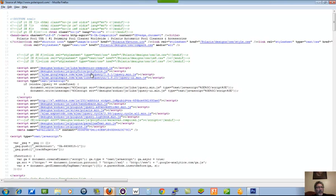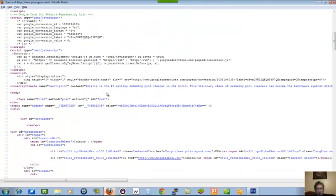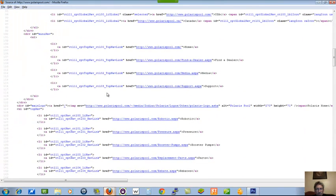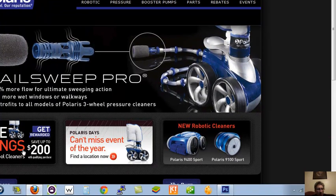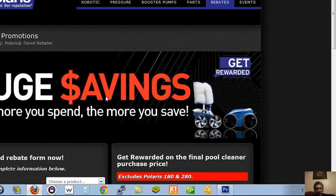I can find out what that image is and borrow it. Maybe not. But they're using style sheets. No way to figure that out. You guys are pissing me off. What happens when you go here? I just want some slicks on the rebate. Okay, that looks good. Copy image.